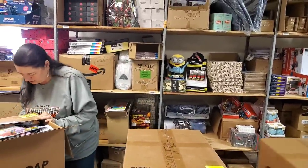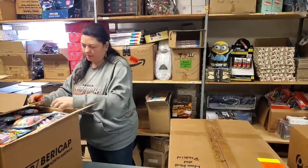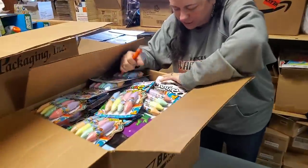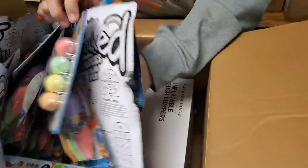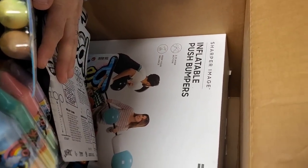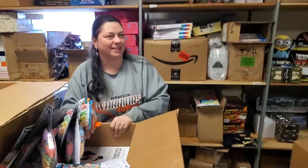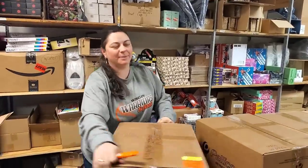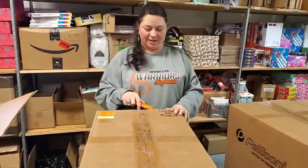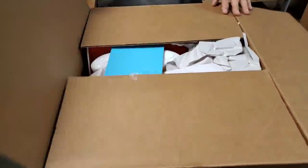Actually, it says there's a Sharper Image plush bumper in here, but I probably will destroy this box trying to find it. Yeah, right here. Inflatable. Oh, it's the Pugil stick bumper game. What is that one? Pugil stick. What's that? For marriage counseling. Like the jousting sticks. Anybody who's having marital issues? You get to beat your spouse. A pugil stick and joust. It's awesome. It's good times.